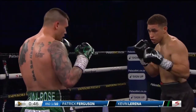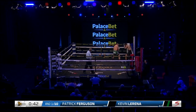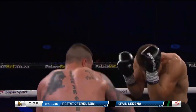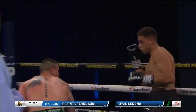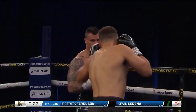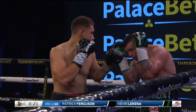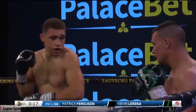Ferguson tries that jab. It's a left jab, not solid enough though. Oh, there's that punch right on top of the head there. Oh, Kevin's hurt his man. Not liking the power now is Patrick Ferguson. Oh, great stuff here from Kevin Lerena in the first round. Ferguson quickly recovered.